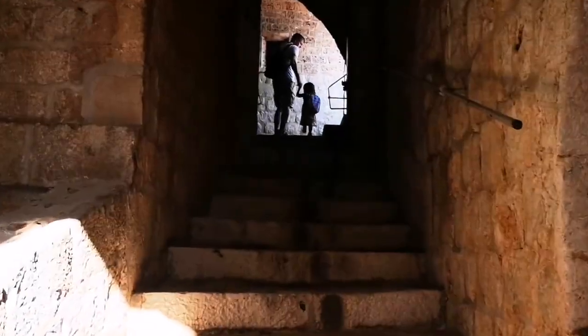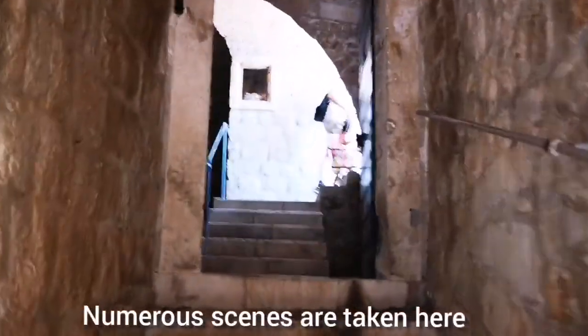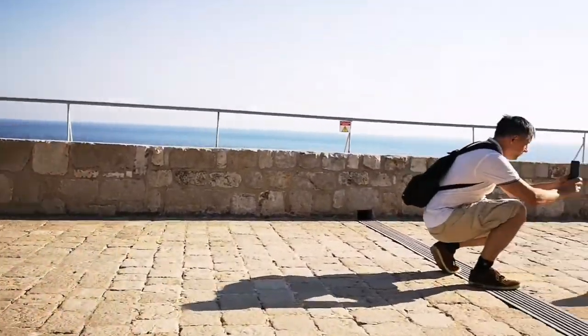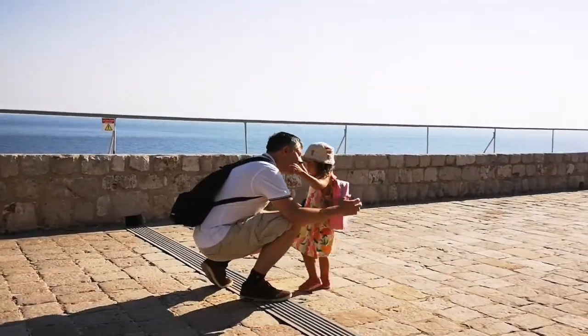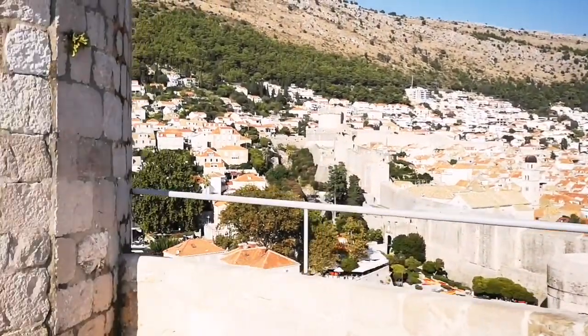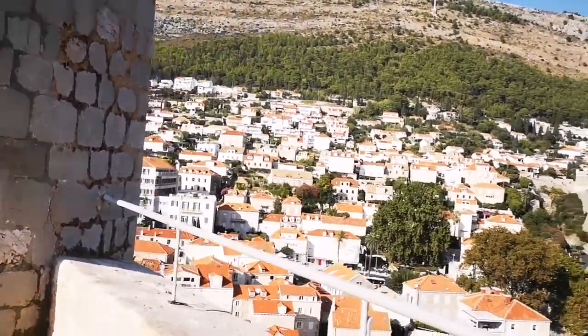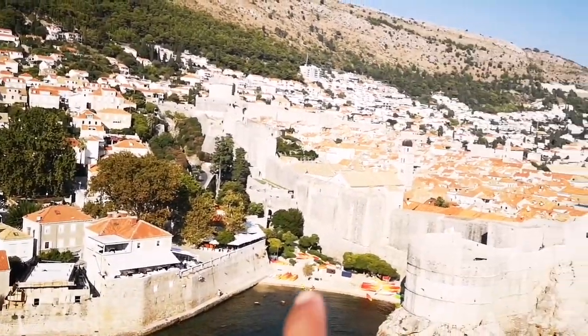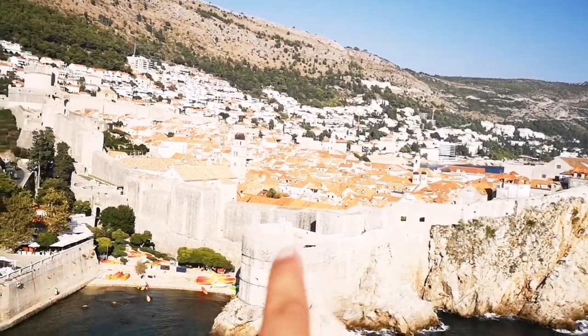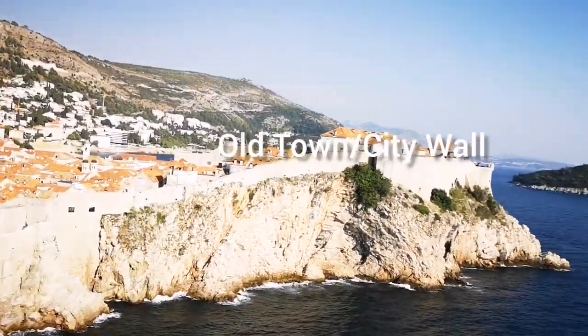So this is where the Game of Thrones, one of the castles that was used to shoot Game of Thrones. I think this is the castle of Daenerys. Yes. There are my family. Oh la la, breathtaking view. Kami kanina, doon ako nakahiga, and now that's another castle over there. Ang ganda, grabe.